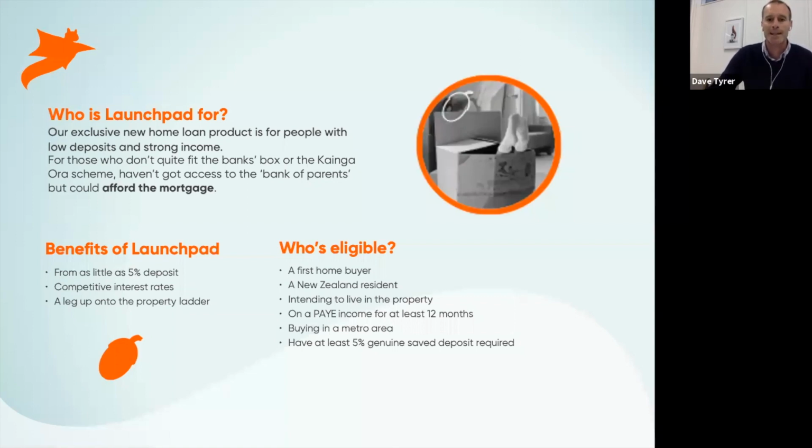What we've seen is that Kāinga Ora have a scheme for first home buyers which helps people who are buying, I'd call it, lower valued houses. There's also the banks, who do some of their lending between 80% and 90% LVR, and some first home buyers are able to rely on the bank of parents, so to speak. But there is a very clear gap in the market: there is no lender out there supporting households that have high disposable income but haven't yet saved a large deposit.